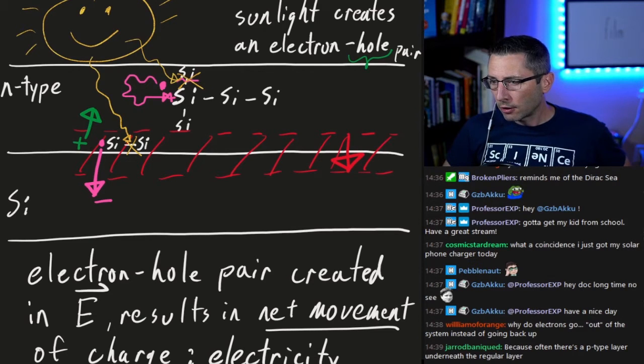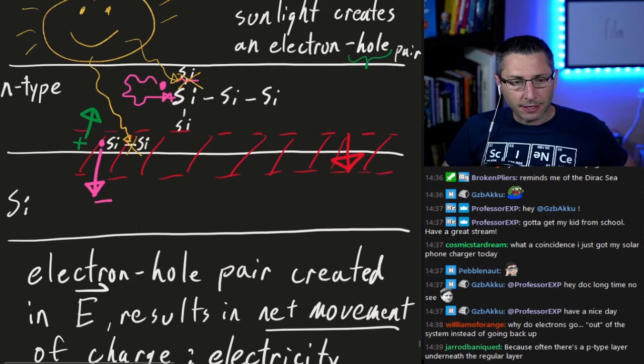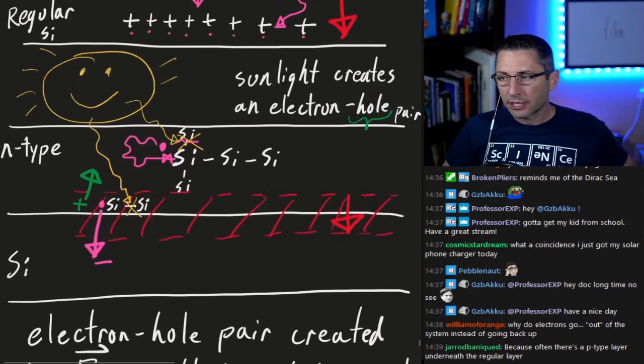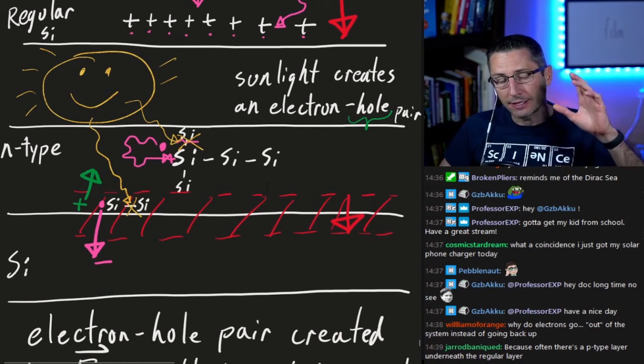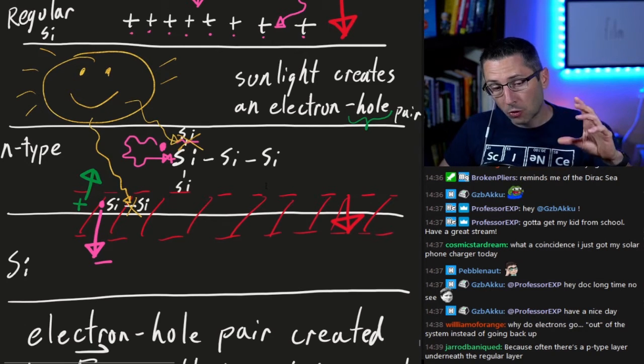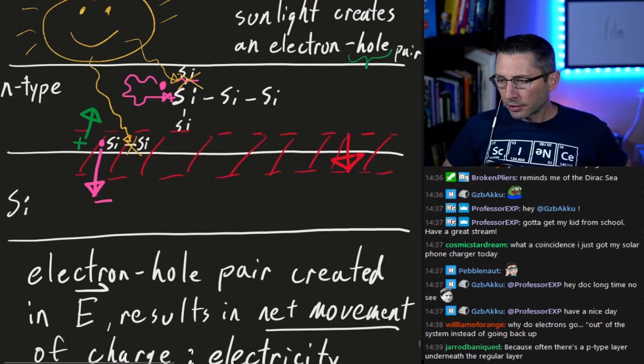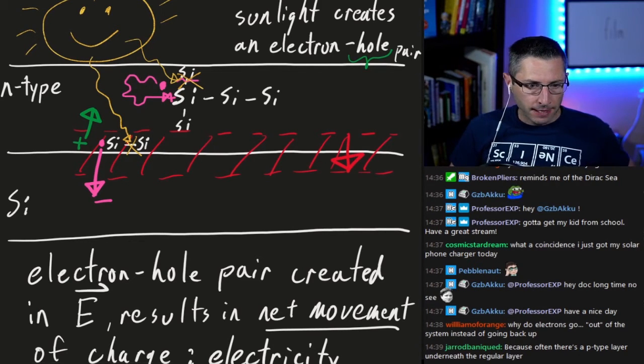Why do electrons go out? So we haven't gotten to that, Jared, but you can have another p-type layer under this. This is our first introduction to the very simplest type of solar cell, which is really silicon doped and on top of other silicon. Now, William, one of the answers to your question is that it gets pushed down because of this net difference, this electric field.